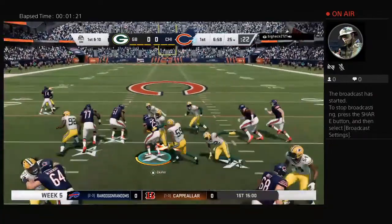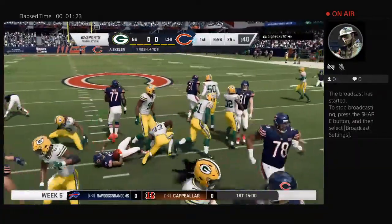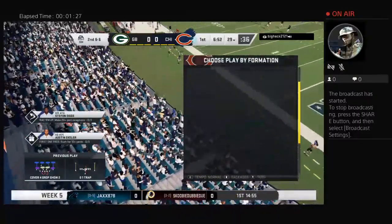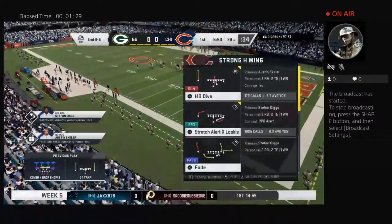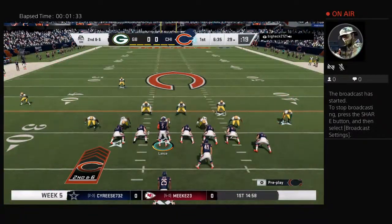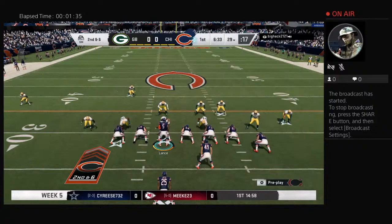Here's the first carry for Austin Eckler. And from the 25, they work this to the 29, a gain of 4. Well, I think that's what they're going to need to do here in the first half. You've got to take some pressure off of this young quarterback, and no better way to do it than to establish the running game early.